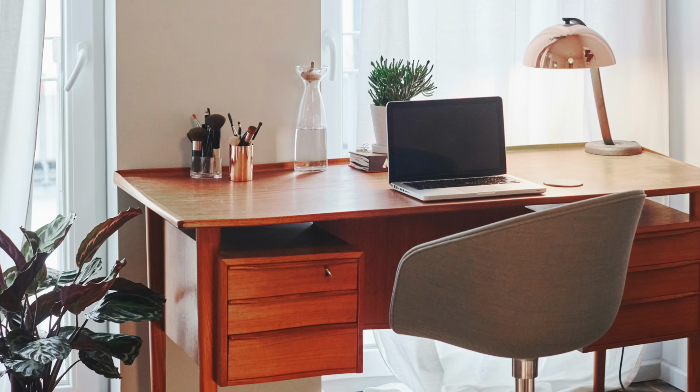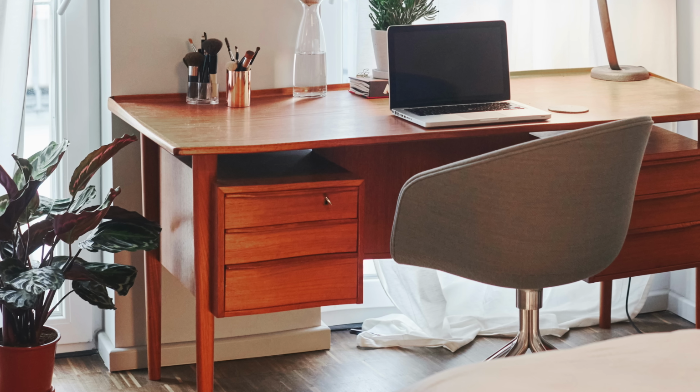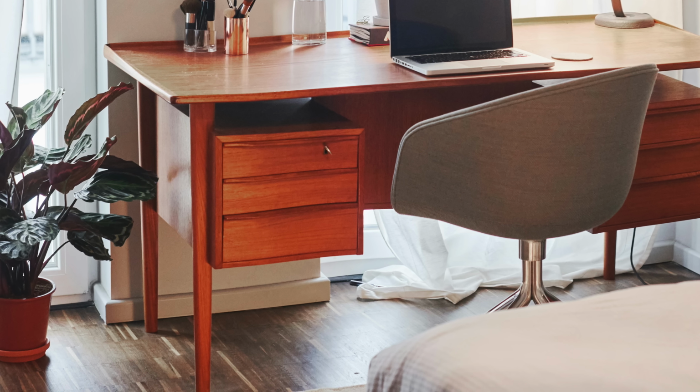Now here's the important thing when you are decorating with mid-century, be it a mid-century home or mid-century furniture pieces. Don't do everything mid-century. And you know, I would go as far as to say, don't do everything colonial, don't do everything Hollywood Regency.